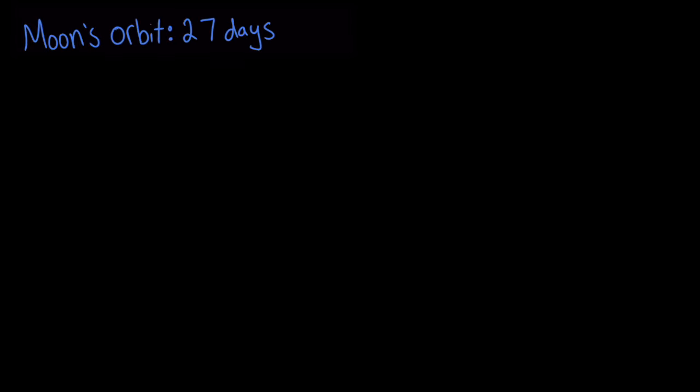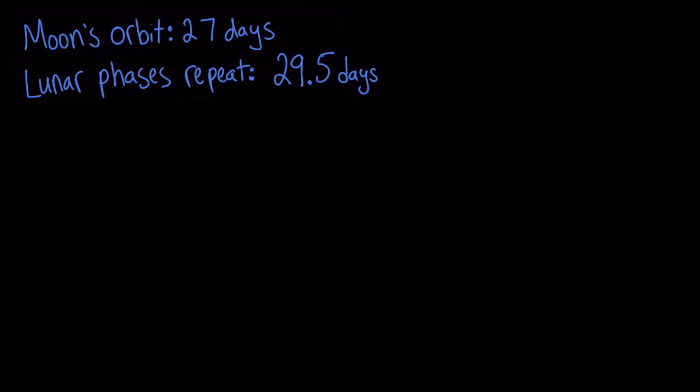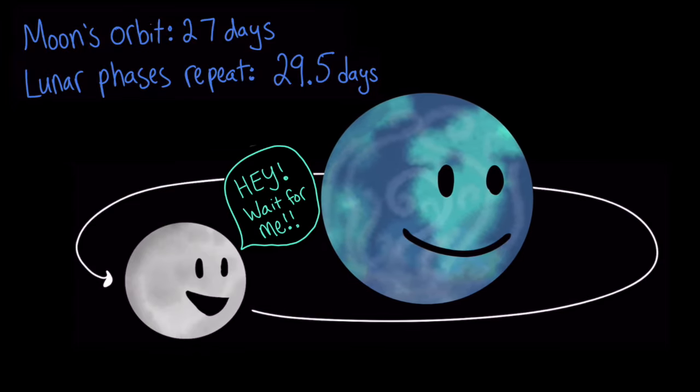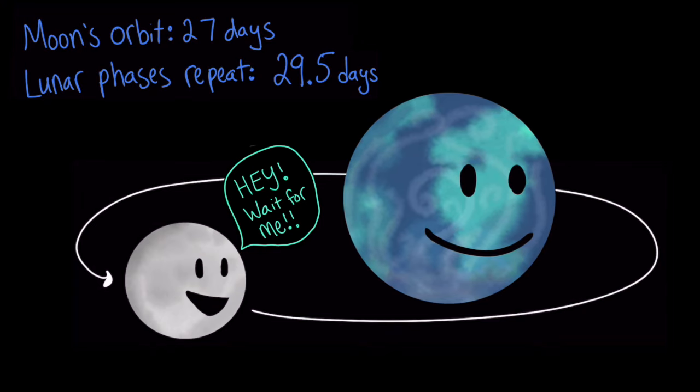Even though the moon completes an orbit every 27 days, the lunar phases actually repeat about every 29.5 days. This is because the Earth is revolving around the sun while the moon completes its orbit, so the moon has to travel a little extra to catch up.